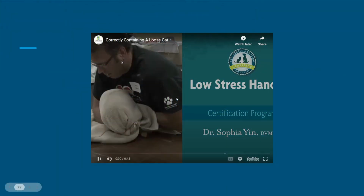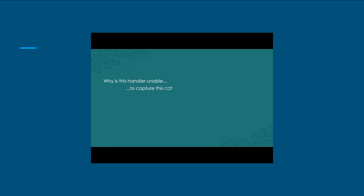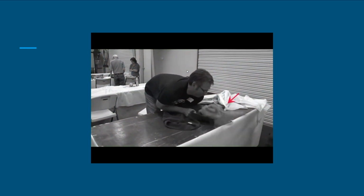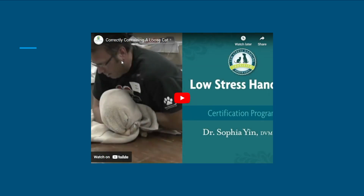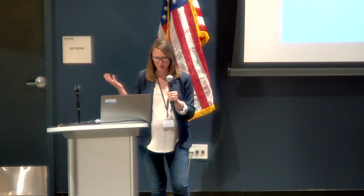So here is a toweling technique for cats, which can be successful if you're brave enough to try it. So you can see that cat kind of slipped out the back end of the towel, and then when Dr. Yin grabs him, she kind of grabs the whole cat in a little burrito. So that's kind of the key when we're trying to towel cats like that, is we want to make sure we're controlling the whole body, because they like defy physics and they turn into a non-Newtonian solid when you're trying to handle them sometimes.